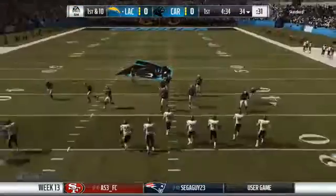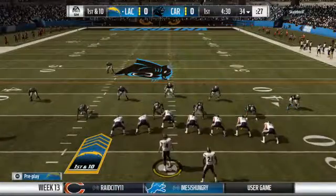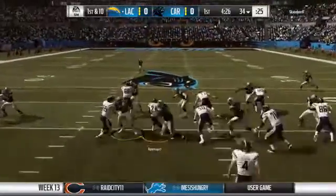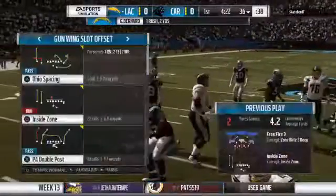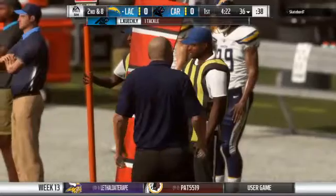From the 34 now, here's first and 10. Now a first carry for Giovanni Bernard, and he's able to break one tackle, but then is quickly brought down. In on the tackle there, Luke Kuechly.